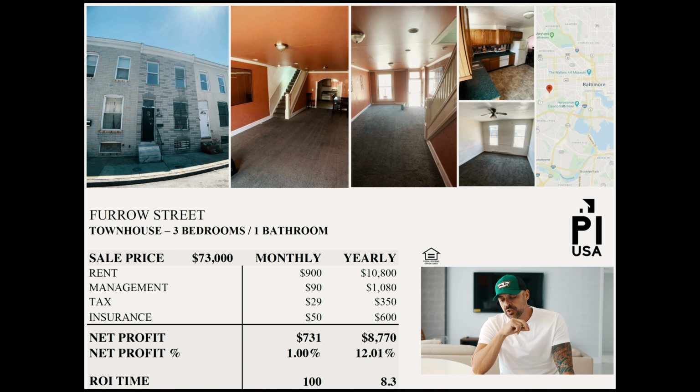We have another one, $73,000. This is the cheapest that we have right now. It will generate you $731 every single month. That's 1% per month, 12% per year. $8,707 in revenue every single year into perpetuity. After 3 years, when the rent guaranteed by the management company ends, you can raise your rent and make even more money, or sell this property or go to another one. It's your decision to make.